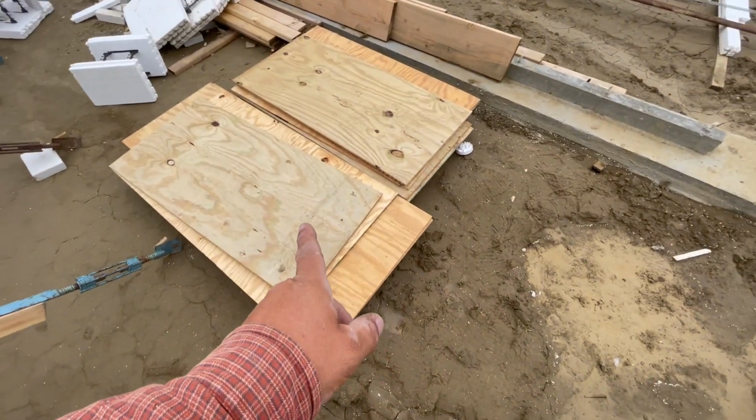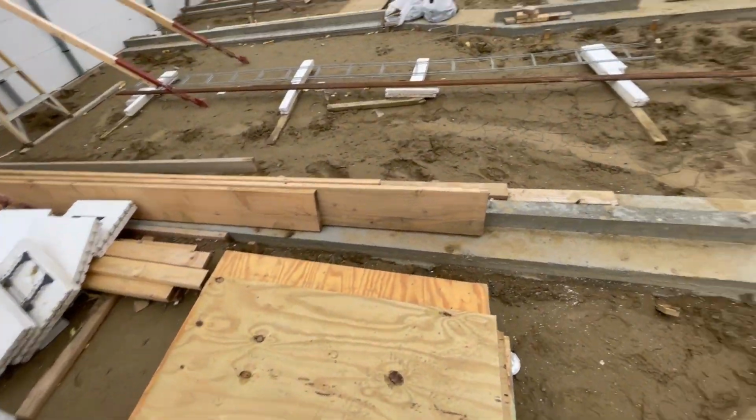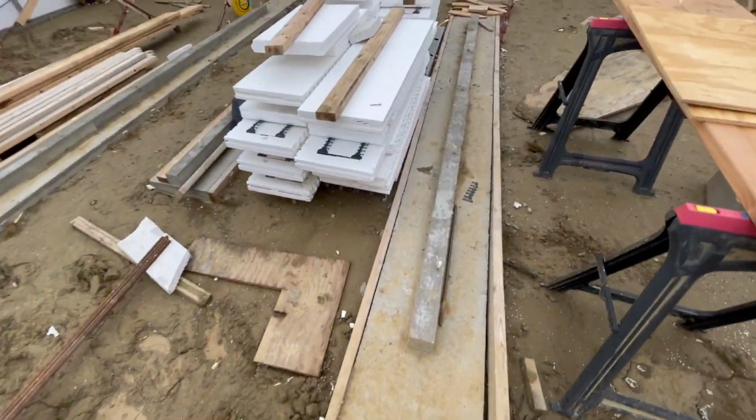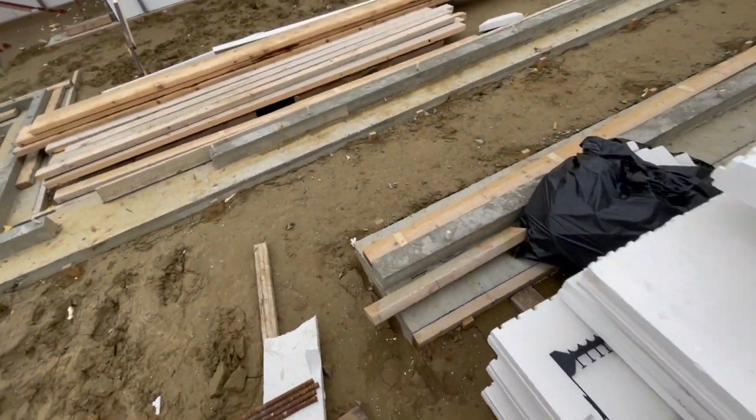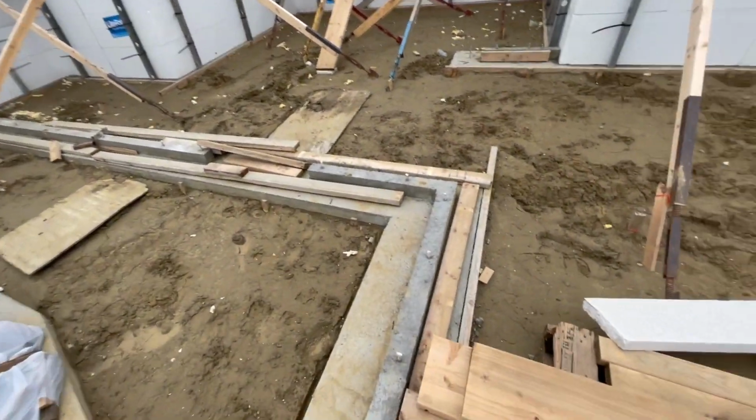We got the plywood here ready to go. We're gonna do solid plywood on our common seams because I just don't know what happens. I know you can do straps, but forget it. We're just going full plywood. That way, nothing bad can happen, right? Nothing but good things can happen.